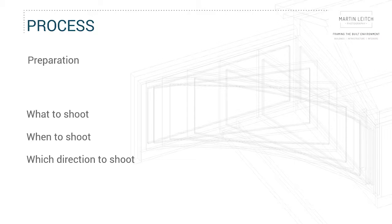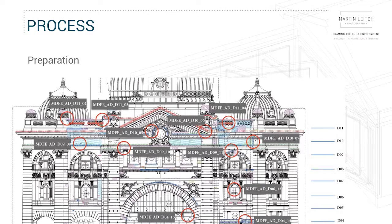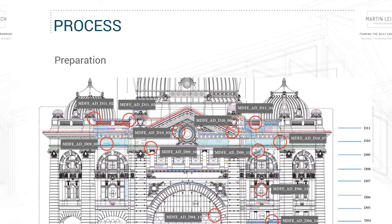So again, a professional photographer will take a lot of time in understanding what it is they're going to shoot and do a lot of preparation. This is just an image of some of the preparation that I did for Flinders Street Station progress shots, where the client was looking for specific viewpoints. So on each elevation, I produced a drawing, coded up the viewpoints before I even went on site. So it meant that every time I went back on site, I knew where I was going to be taking the photograph from, and then I was able to code the drawings to the same reference point. So the client could see the image, cross-relate it to the drawing, and understand exactly where it was taken from. So a lot of preparation potentially goes into it.